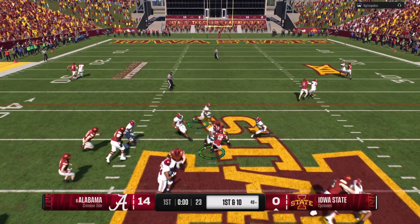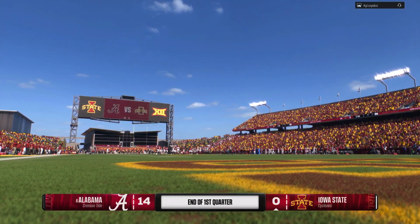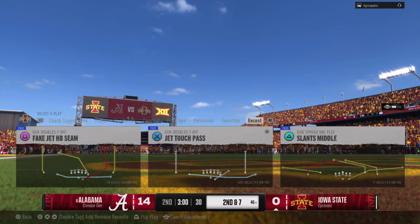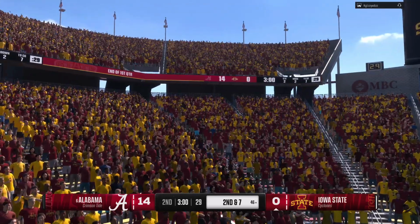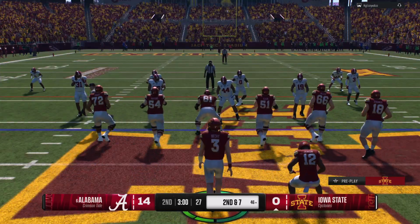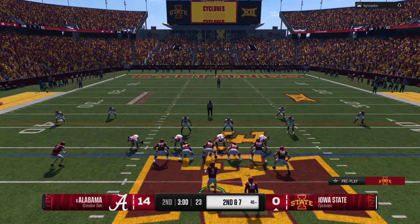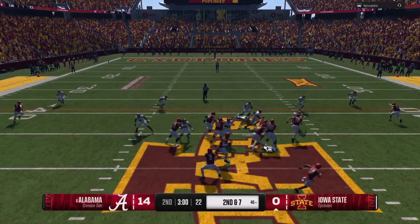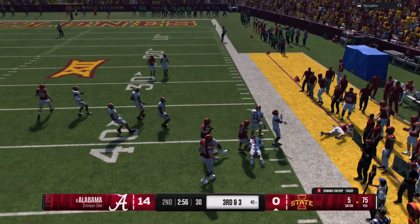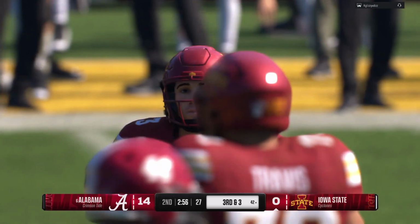Out of the gun to give to the back. And a short gain here, and the first quarter will come to a close. That's the end of the first quarter. This is North Alabama, 14, Iowa State, 0. We'll start the quarter with the offense about to snap it on second down. 325. Try to get the edge with a quick touch pass. And he goes out of bounds after a nice pickup on that one.